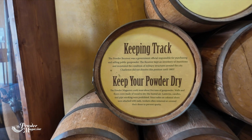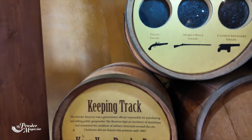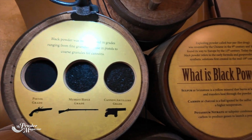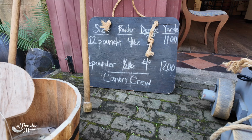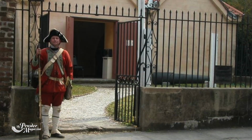It's hard to understate the importance of gunpowder in the 18th century. Black powder, also called gunpowder, was necessary to fire pistols, muskets, and cannons, all needed for the defense of the town and its inhabitants from myriad threats. So it was an essential and valuable commodity. The powder receiver kept track of every barrel of powder coming in and out of the city, and the building was guarded around the clock by soldiers and militia members.